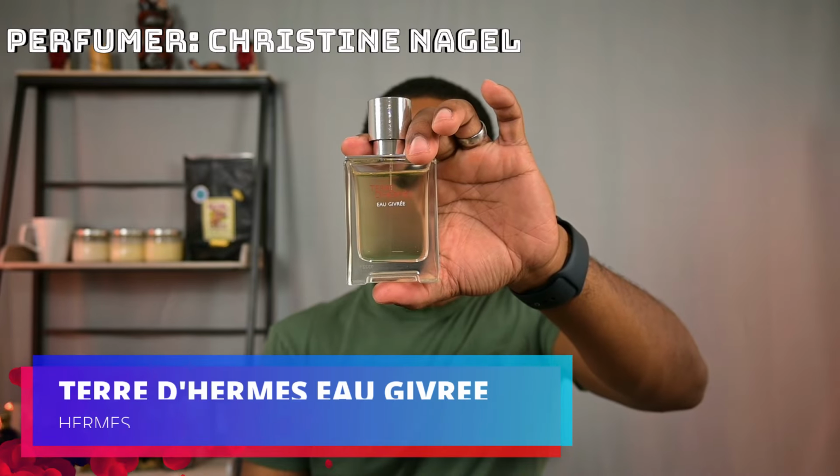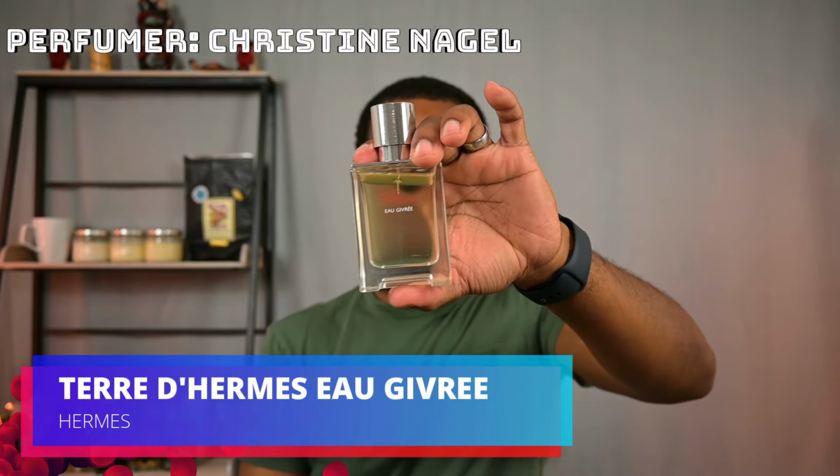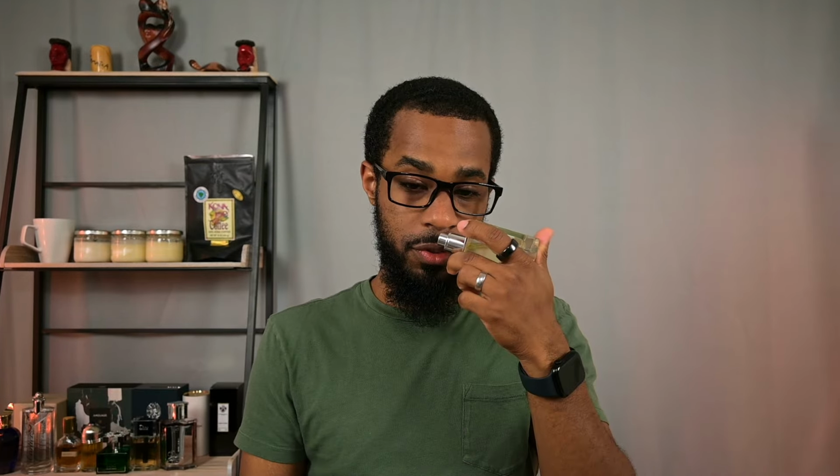All right, and last but certainly not least, coming from the House of Hermes, we've got Terre de Hermes Eau Givree. So what is the it factor with this one? Same as all the other ones, basically. It just works. Now, if you like the smell of grapefruit, this fragrance is almost a must, in my opinion. Basically smells like iced over grapefruit juice.